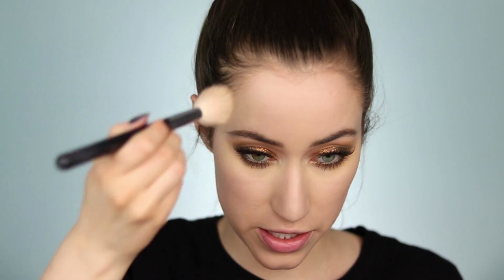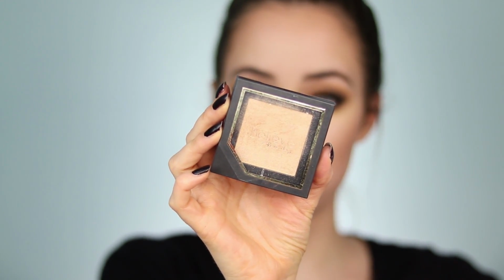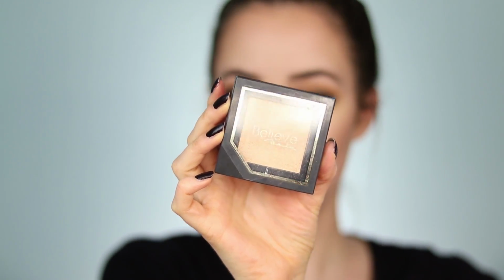I'm going to quickly do the complexion. I'm just taking my Thrive Cosmetics Ray Bronzer, and I'm going to use that to warm up the skin. And then I'm going to use my Believe Beauty Radiant Finish Highlighter in the shade Champagne Kiss. I love the golden undertone in this, and I thought it would pair nicely with the eye look. So I'm just adding that to the high points of the face.